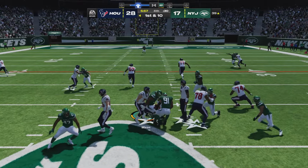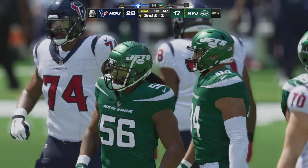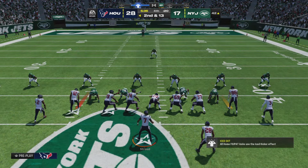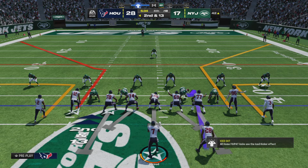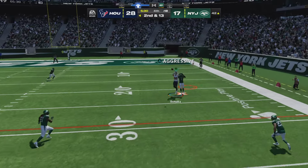It's Mixon on the counter. They're going to snuff this play out behind the line. We have not seen that much today. That's going to wind up a loss of a full 3 yards on first down. This drive's taken more than 3 minutes off the clock already as they come up on second down.